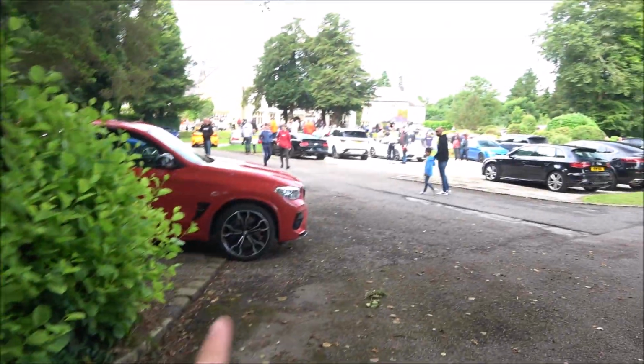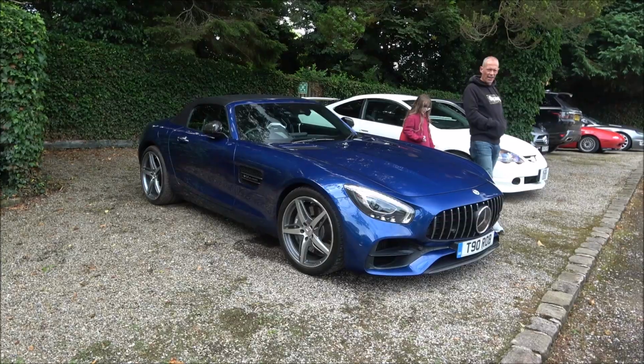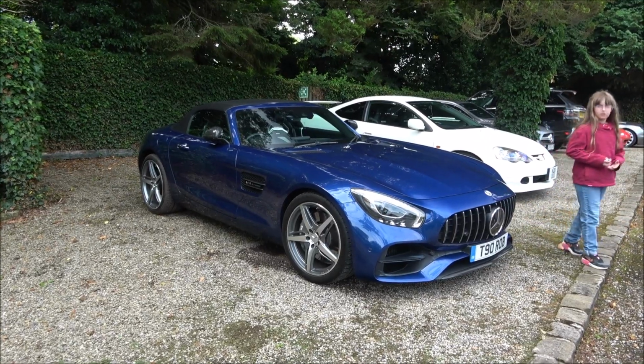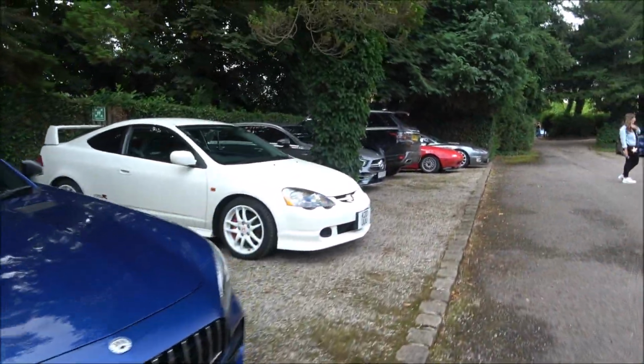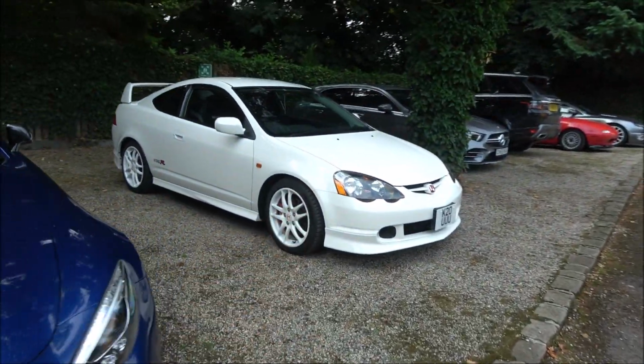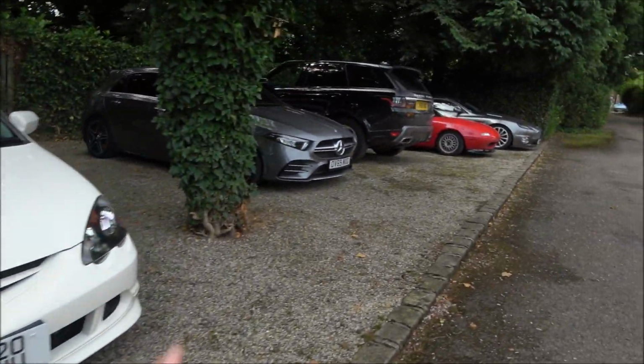So let's head now to the top tier and look at some more expensive cars. Now this is nice, a lovely AMG GT Roadster. And then next to that, a DC, it might be a GTC. Okay, Just Endless Shots, you're right. Now, as I was saying, DC5 Integra Type R. Japanese cars, yes. A-Class, okay, that's nice.